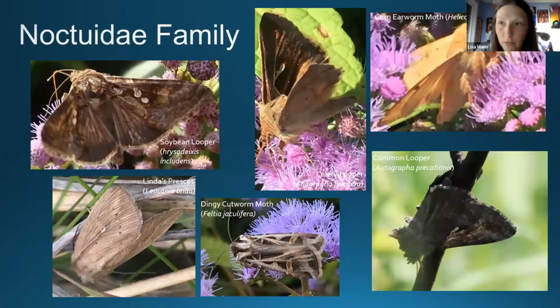However, a lot of them are active during the day. Here's just some examples of moths, and these are all from my yard. Pictures taken in my own yard, which is only a little quarter acre property, typical suburban house, garage. I've converted a lot of it to native plants. So these are moths that I get all the time, especially these looper moths.